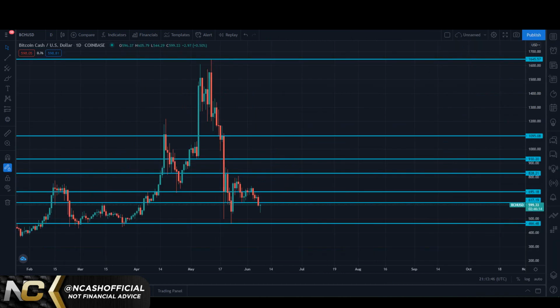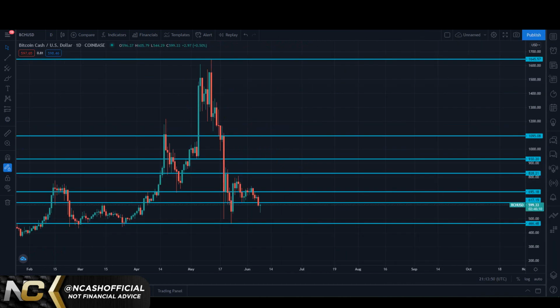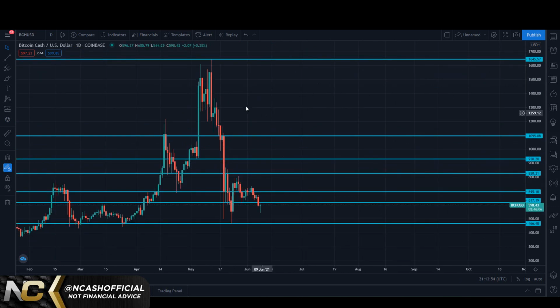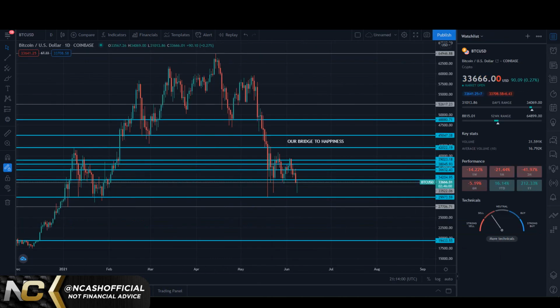But, I mean, if we look at Bitcoin Cash, XRP, or Hbar, they all look to be on the same path, right? We see this drop down and some sideways trading, and everything's trading in a sideways motion. I wish that we could have more exciting news or exciting videos. I'm not trying to clickbait you guys.